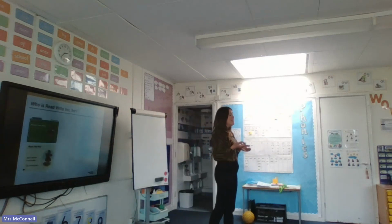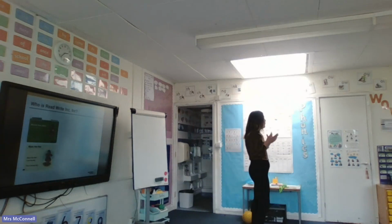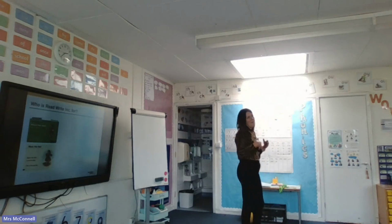So Read Write Inc phonics is for children. We start it in the nursery. It's much more low-key in the nursery. It's about getting familiarity with the letter shapes and starting to recognise particular sounds, like the beginning of their name, so they might know that they've got an A and an F in their name. But it's not any more intense than that.